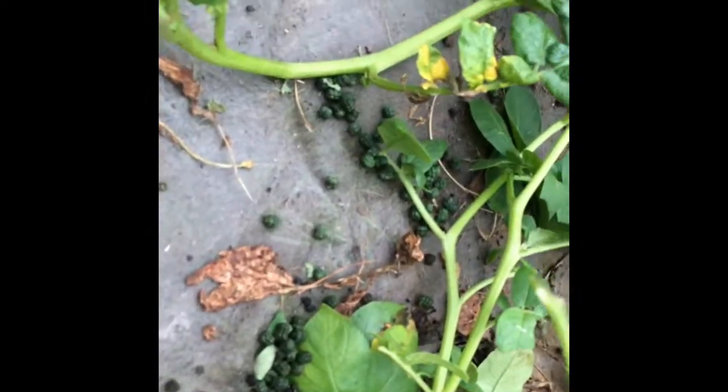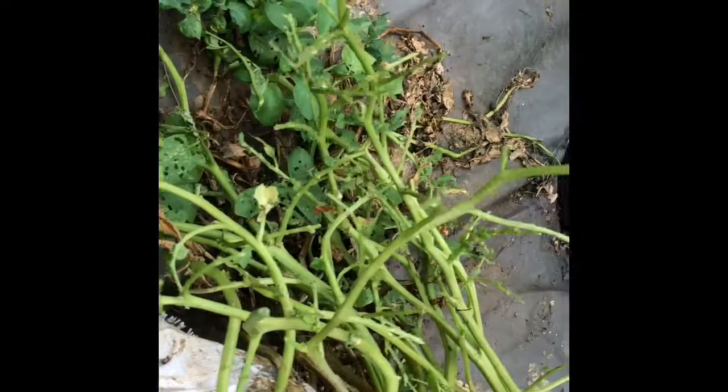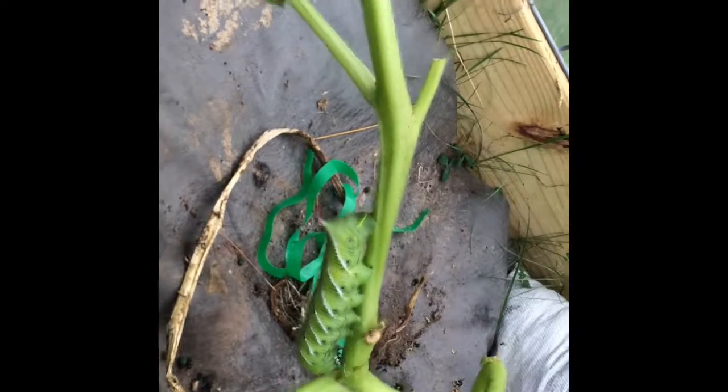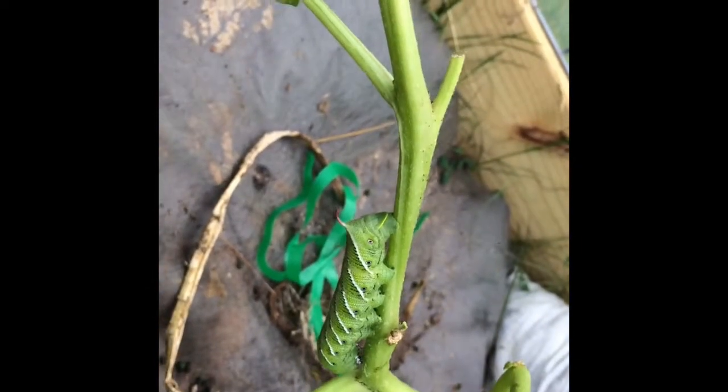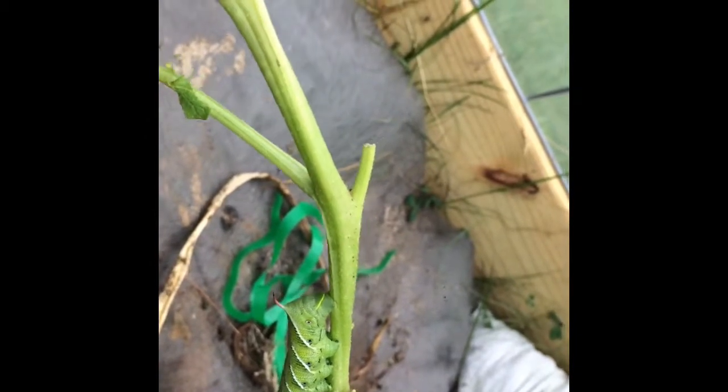More evidence of hornworms is right here. If you see little pellets like that, that is hornworm poop. And if you see a lot of it, you have a lot of hornworms. In fact, I just see another one right now. Here we go. They're so hard to see sometimes. And there he is. Focus on that bad boy. These little bastards will destroy your entire garden in no time.